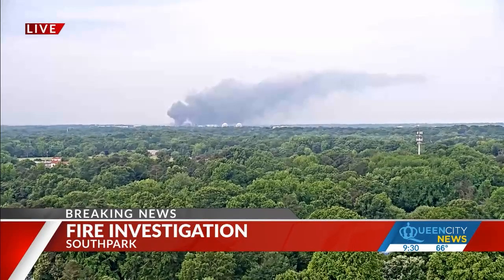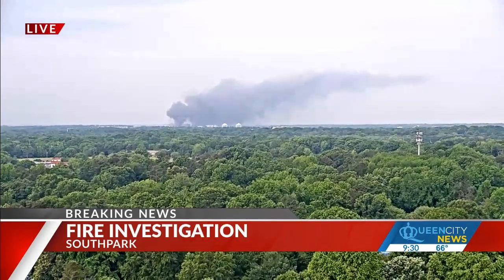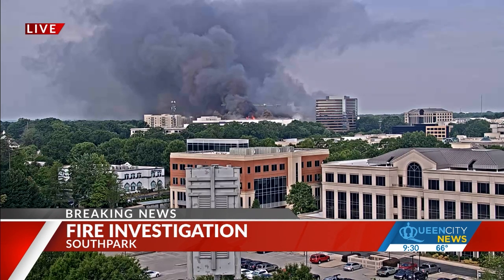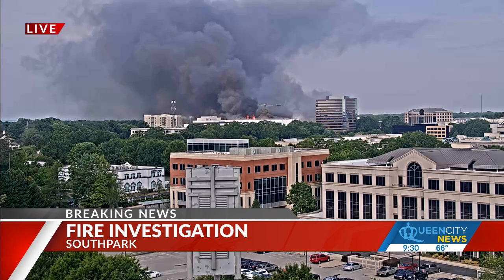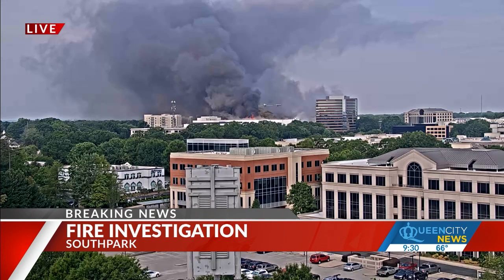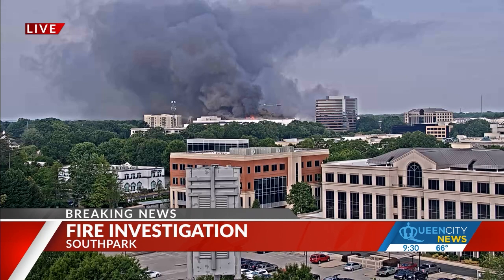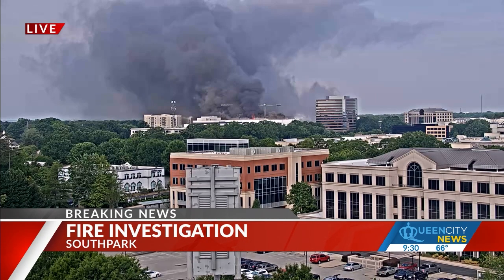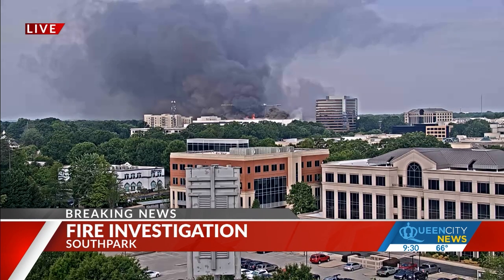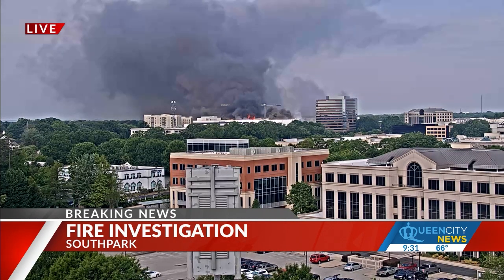But this is a massive fire this morning, and what did we say, a 3-alarm fire? A 3-alarm fire for right now. That does not mean that it won't be upgraded here shortly, but this fire is burning very intense right now. The heat, you can see the flames, the smoke filling the air. There are probably a lot of people driving around the South Park area looking up, wondering what's happening here. Yeah, and we know that traffic is already backed up on Fairview, which is a main area in Colony Drive near this area of the mall.